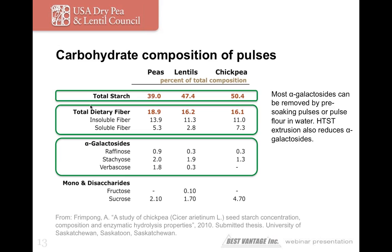Looking at the carbohydrate composition of pulses, if we look at peas, lentils, and chickpeas, now these numbers come from a separate study, and these numbers will vary a bit from the numbers that I gave you previously, but we're dealing with numbers that are effective within ranges. The starch content of these pulses will vary from batch to batch, season to season, as they will with any other agricultural material. But using these numbers, total starch contents of peas, lentils, and chickpeas range from 39% in the case of peas up to 50% in the case of chickpea. And the total dietary fiber, as you can see, varies.